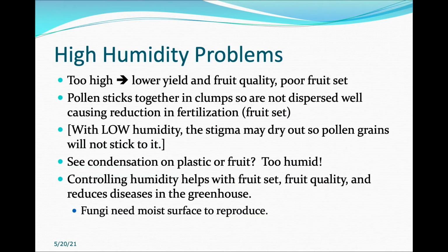So what do we get with high humidity? Lower yield, poorer fruit quality, poor fruit set. The pollination is not that effective because it tends to clump in the wet air, and that makes it heavier. You know, one grain is not that heavy, it'll float in the air. You get 20 grains together and they're heavy and they drop. So they don't pollinate as well.